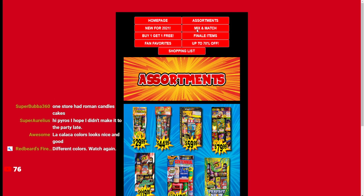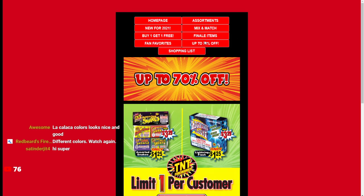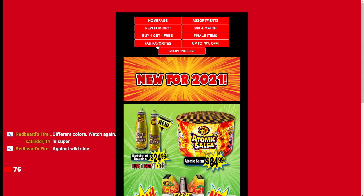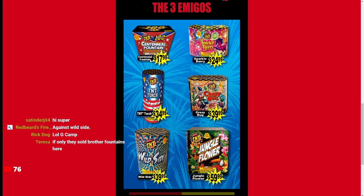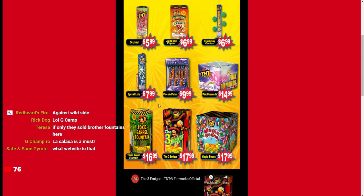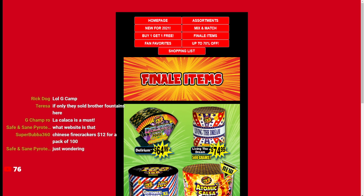I already briefly touched on the assortments, went over the mix and match, went over the finale items, up to 70% off. New for 2021. I don't know why the Lakaka isn't there. Lakaka, or whatever you want to call it. That one isn't there. Jungle Flower, $60 is just not worth it. Different colors. I imagine they're different colors. I'm more comparing the crackle effects here.